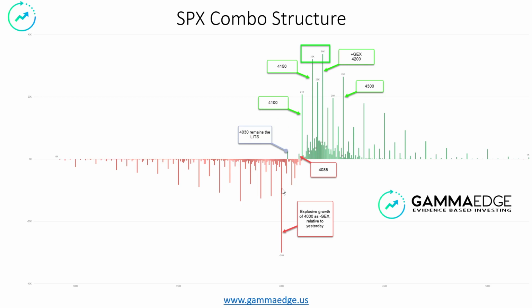The speculators are alive and well. Lines in the sand, 40-30 remains. Anything below that, you should be thinking about closing longs and looking at your shorts. The 40-85 zone, which is this line here, enters an area in the transition that is clearly weaker. So we want to be very cognizant of that.